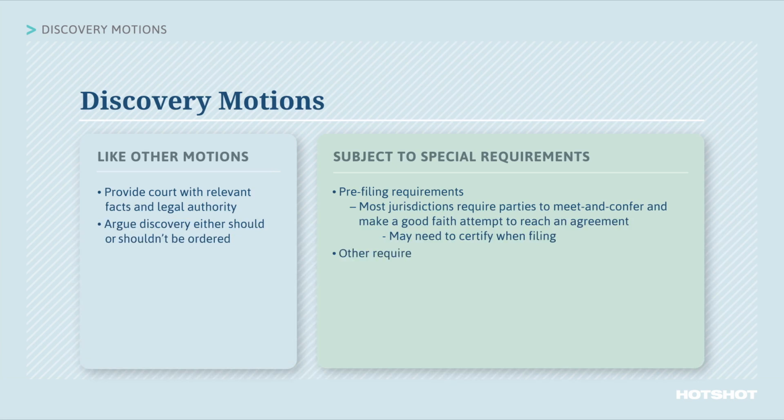Some courts have other requirements for discovery motions, too, beyond parties needing to try to resolve the dispute on their own. For example, there might be certain page limits, or the parties may have to file a joint brief stating their respective positions on each disputed issue.